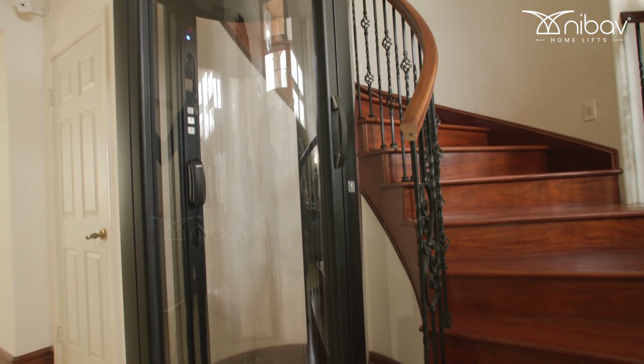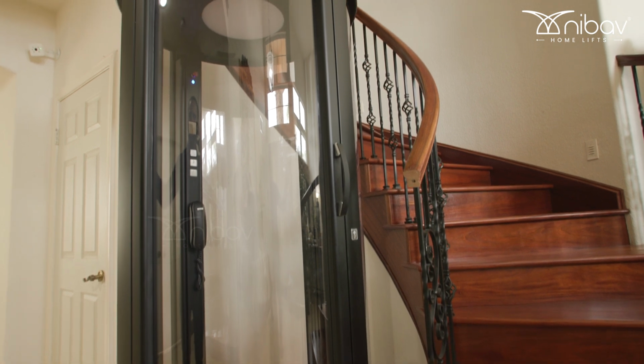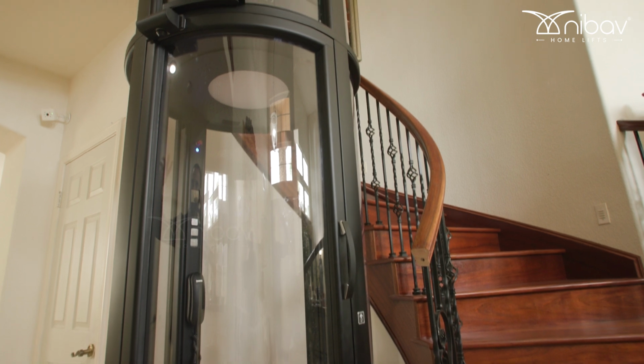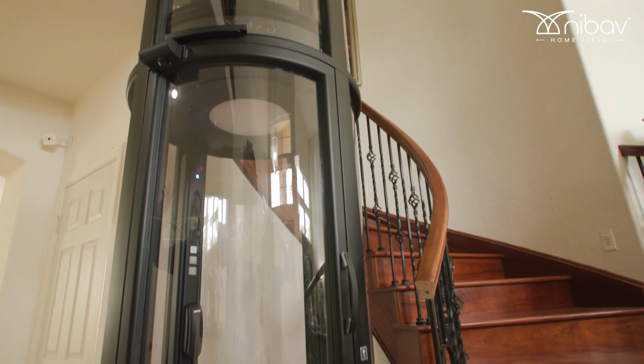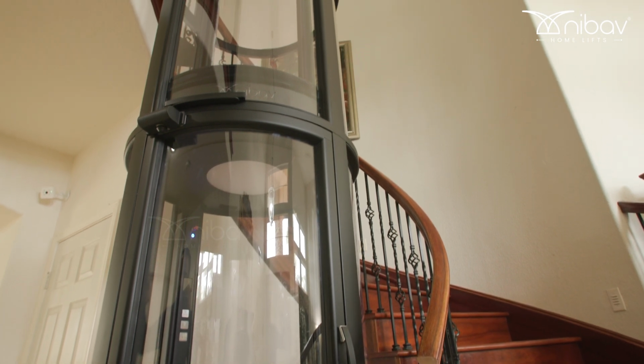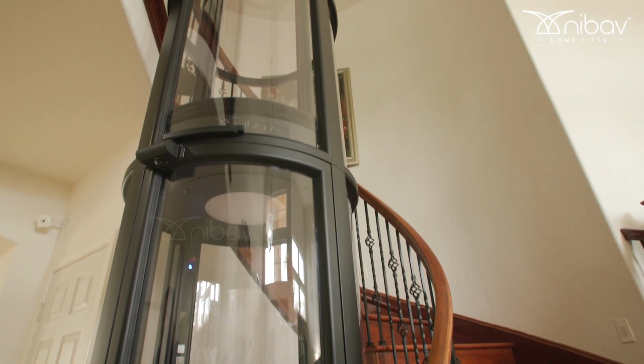There are a lot of safety features in it. The door doesn't open if it doesn't need to. When you're inside, it goes down smoothly. It's pretty much noiseless, no vibration whatsoever. I congratulate the maker of Nibav Elevator. They thought of every safety thing and incorporated it into the system. Everything that I thought of is there.